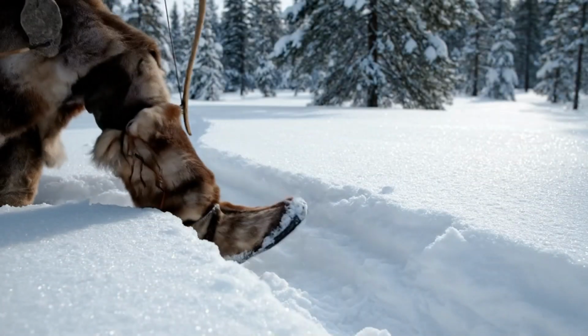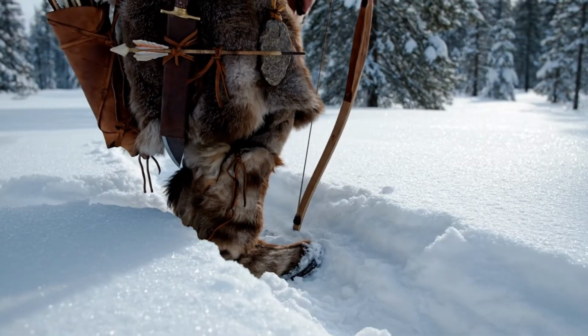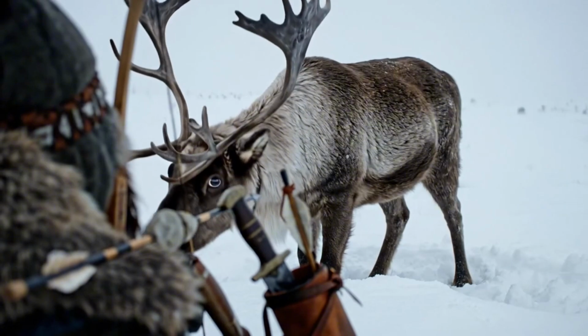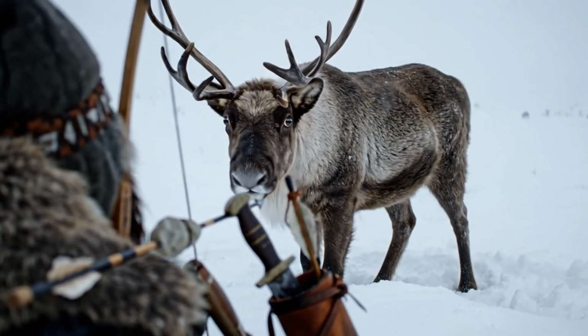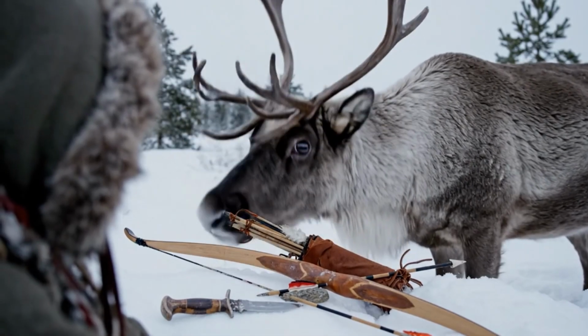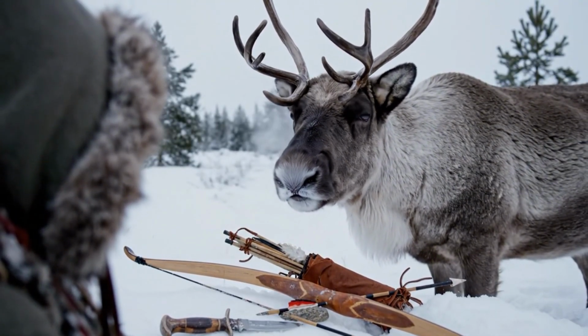But here is the critical insight separating effective concealment from mere hiding. You could not simply find cover and wait. You had to anticipate where the animal would move, understand its patterns, and position yourself along its probable path. This environmental awareness extended to understanding how prey perceived surroundings differently than humans.